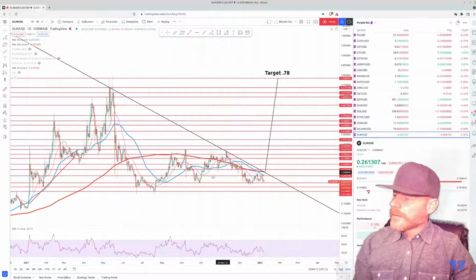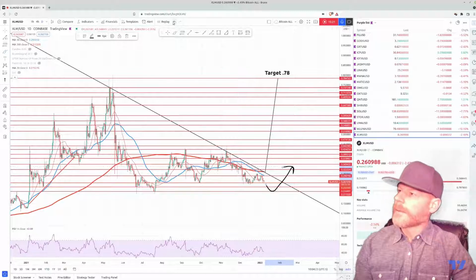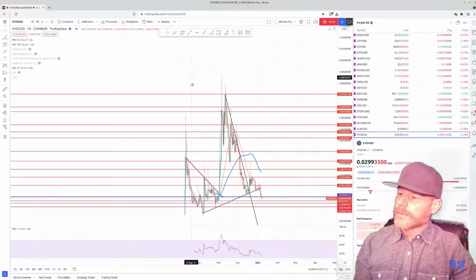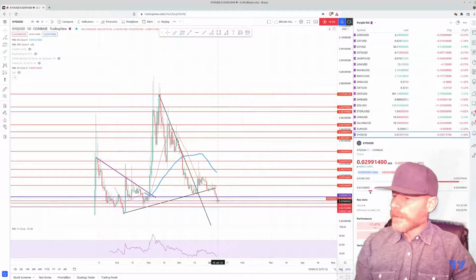Stellar Lumens inside of a larger triangle, and this is looking attractive here too. However, we do have two levels below us. It is possible that we come down a little bit further before breaking out into the upside. All right, and then last one I think is XYO-USD. I don't like the fact that we're under this purple trend line. However, you can see if I zoom in, we have not confirmed that. That's just one candle. Another candle tomorrow closing below that would confirm it, but we have yet to see that.